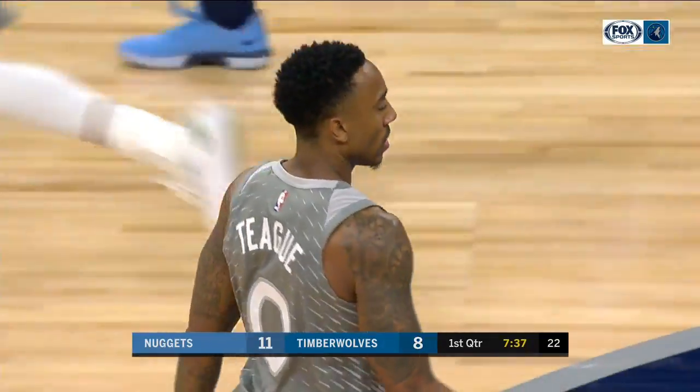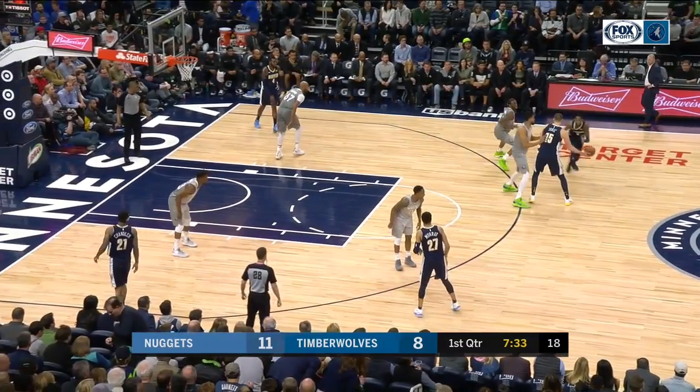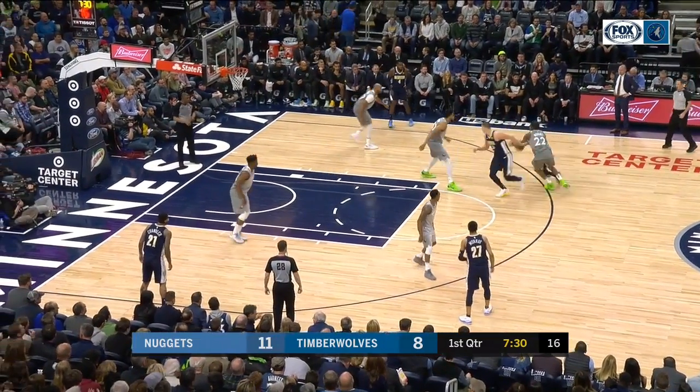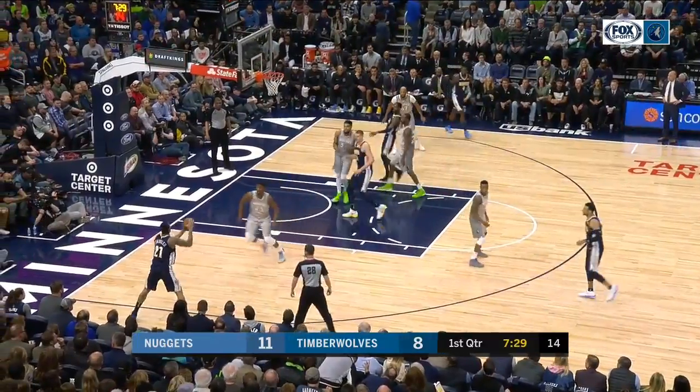The reason why I thought this was a sound strategy for Minnesota is because Jokic doesn't always pop. Here, for example, he does a standard roll, and with the drop, the Wolves are in their typical pick and roll defense. They have Butler tag on the roll, and then he can recover out to contest Chandler.